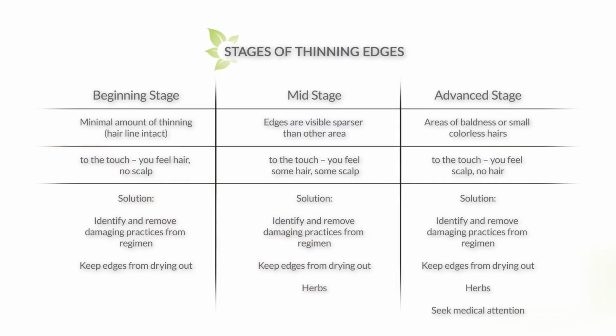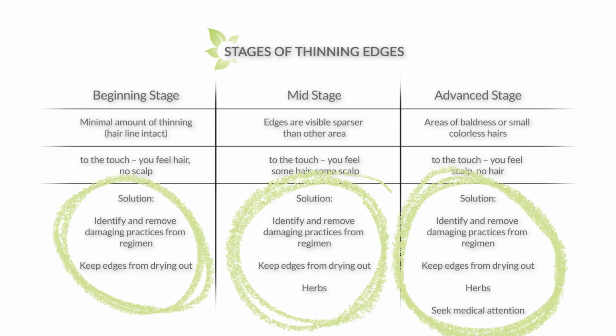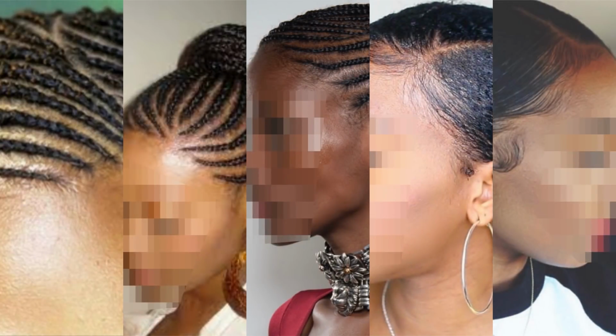Notice that the solutions for each stage of thinning edges are pretty much the same. This isn't really something that people like to hear, but hair follicles are really sensitive, in the sense that once they die, it's almost impossible to restore them without some kind of extreme lifestyle change or medical attention. One thing for sure is that you will never be able to restore your edges if you're still doing things that put pressure and tension on them.